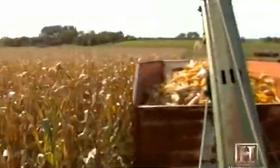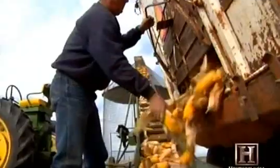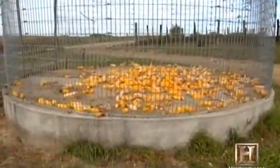The picker uses rollers to snap the ears off the stalks. The ears travel to a husking bed, where rubber rollers remove the husks. The clean ears then drop in a wagon. When you come to the end, you'll have a full wagon most of the time, and you'll have a guy at the other end, and he'll switch wagons with you. And he'll take it home and run it to an elevator, which elevates it up into an ear corn crib. And basically that's all you do.